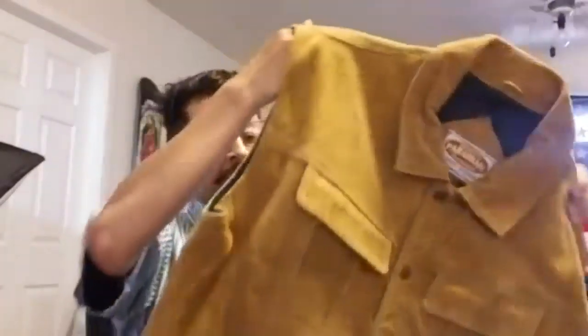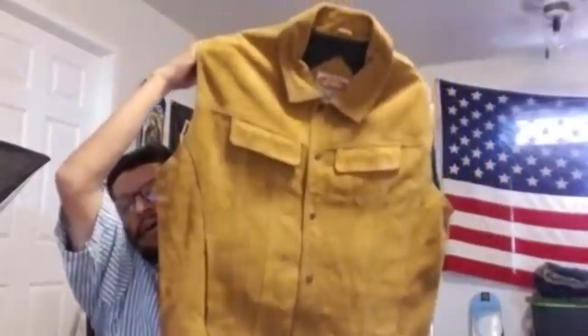Alright, next up we got this vest. All leather, high quality vest. Goddamn, this thing weighs like at least 3 pounds, maybe 2 pounds. This thing has some weight to it. Look at that, all nice leather. This is high quality leather, bro. You can feel the hide on this.